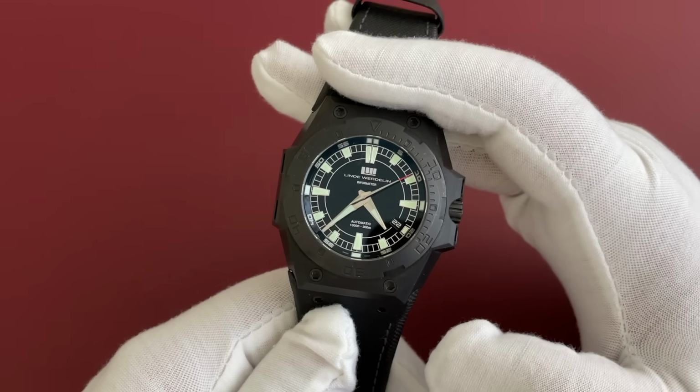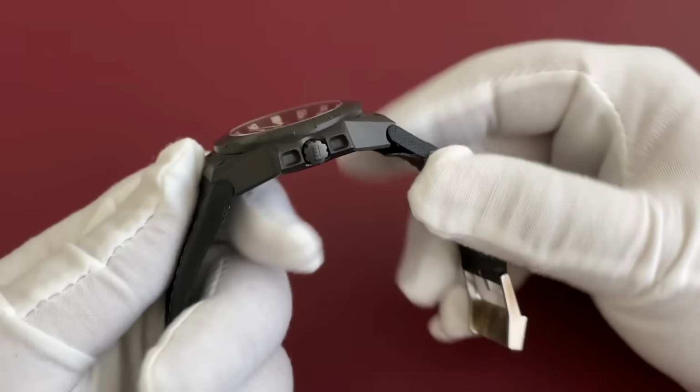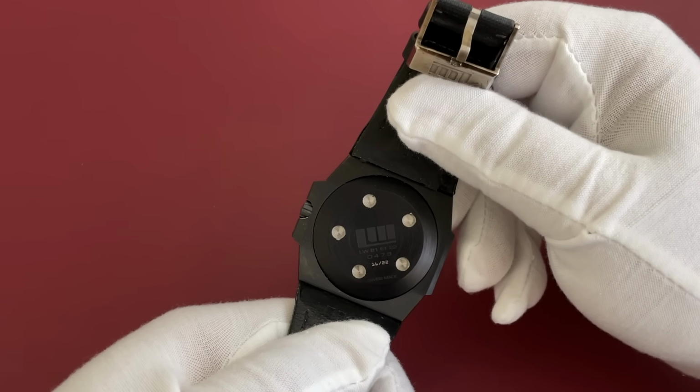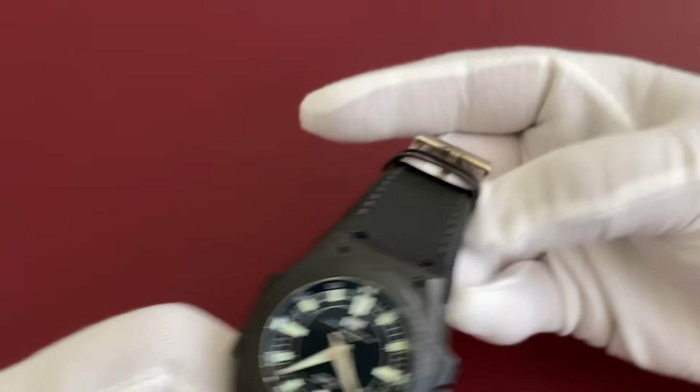Very, very visible dial, black with very bright green indices. The lume is fantastic here. As you can see, great crown guards, solid case back, limited edition here of only 22 pieces made. As I said, it's a very, very small brand. Tang buckle.